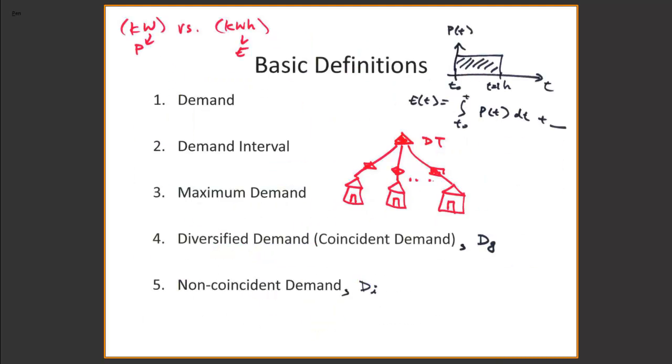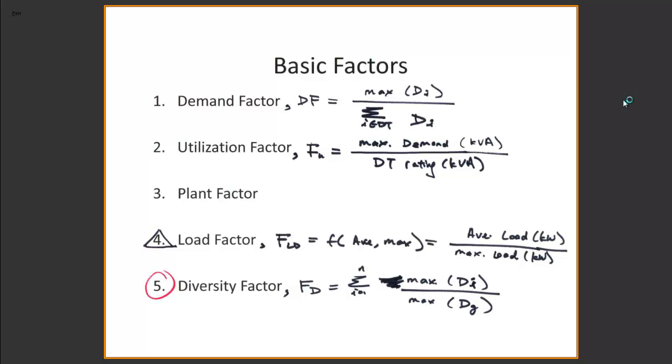So we went through some basic definitions on Wednesday: the demand interval, maximum demand, diversified demand, or noncoincident demand. So this is D sub G, D sub I, and then we talked about power and energy and what the differences are. And then we went through all the basic factors of the 10 different metrics, how to quantify the data with the mean, max value, whatever number will be used for a certain purpose.